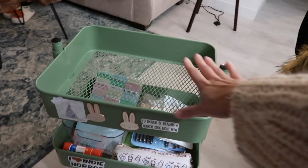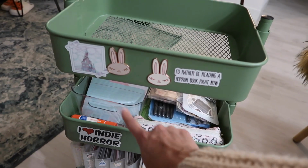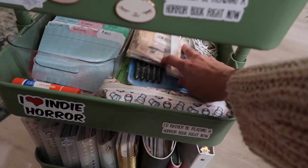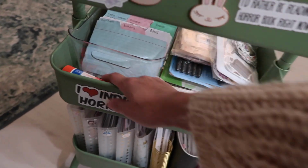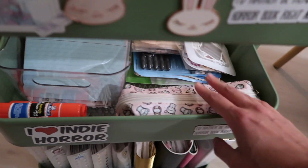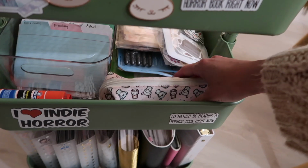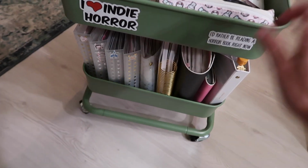I did it. We have the top of the cart ready for books. I have on the bottom some of my stickers, planner stickers, journaling stickers, and then extra supplies, pens and tape and stuff. Extra glue sticks. This is just full of Tombow highlighters and other stuff like that. And then down here I have all the planner stuff.